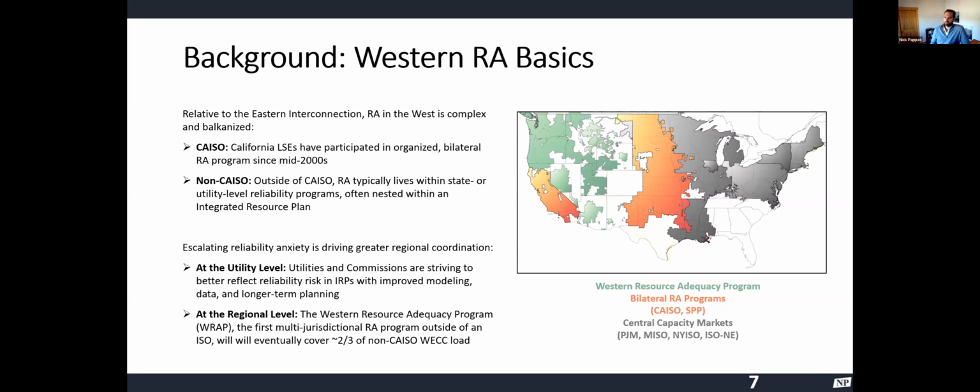Until now, and perhaps until later in the 2020s, most of the West lives in an RA world that is not part of a formal regional system. RA has essentially lived inside of each individual utility's long-term planning exercise. Typically, that's governed by a state utility commission, and it's largely existed in silos. And that's raised a lot of concerns, in particular driven by the interactivity of each utility's IRP with resources controlled or held by neighboring utilities.